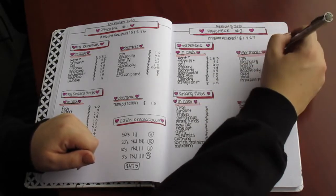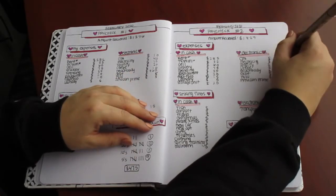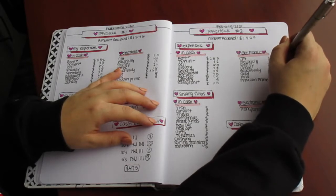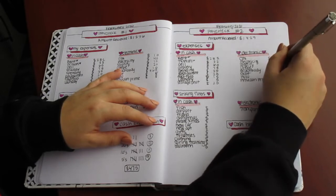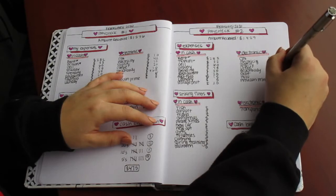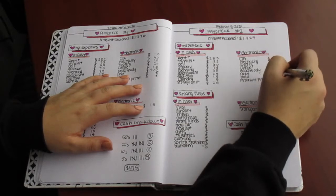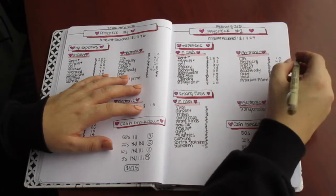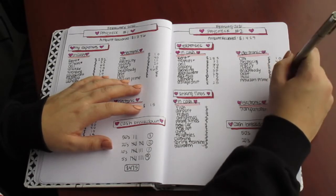My CTA is $20 for the month, so it's going to be $10 off of this paycheck. Electricity is going to be $40. Spotify is $10. Coffee is $20. Beach Body is going to be $10. Debt I am going to leave blank for right now, and I will go back in and put all of the money that is extra from this number minus the other categories, and I'll put that total here. Hulu is going to be $5. Amazon Prime is going to be $5.